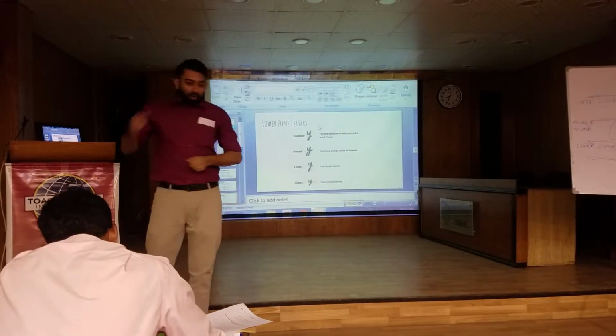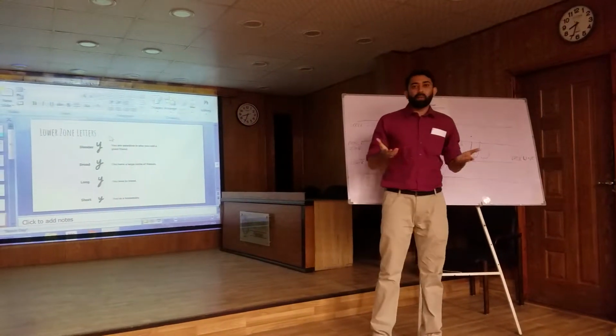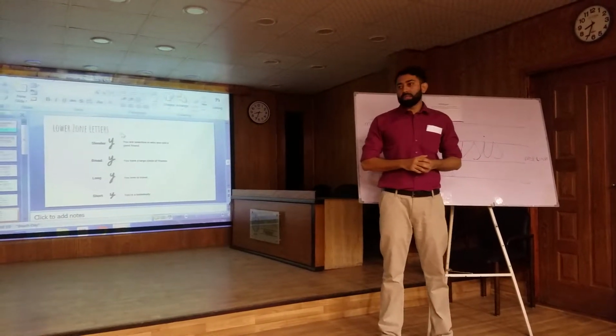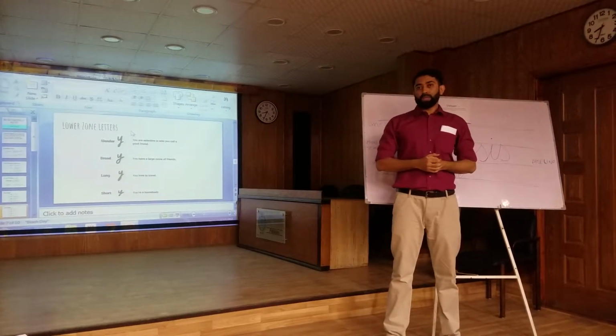Next, we look at the lower zone letter, and mainly the letter Y. So if you have a slender or a small loop in the letter Y, that means you're very picky when selecting and choosing friends. On the other hand, if you have a large loop in the letter Y, that means you have a large friend circle.